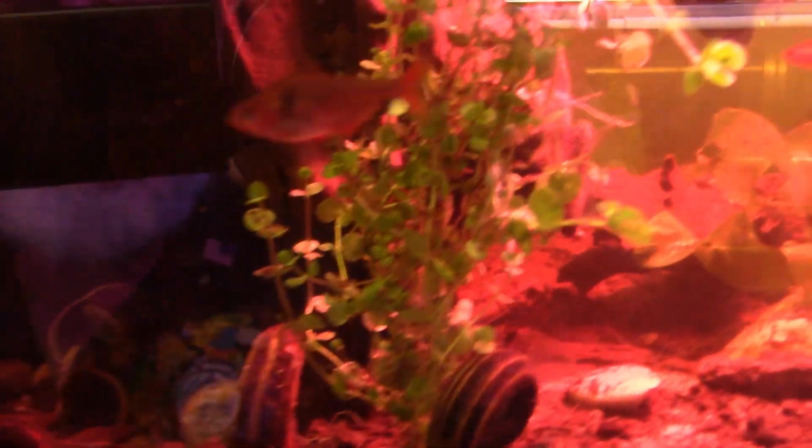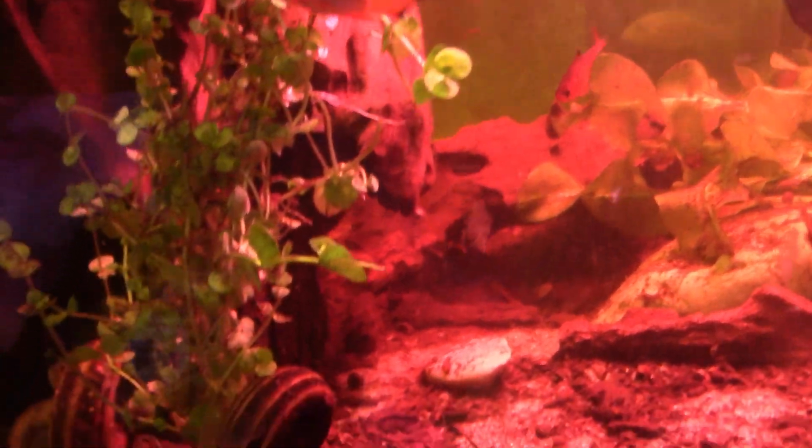And coming around here is our wonderful black water tank. Let's spend a little time with this, see what's going on, try to get past the glare a little bit, and see if we can spot something interesting. There is a cockatoides, and she probably has babies down there.